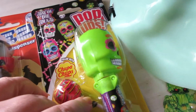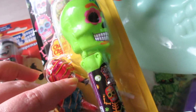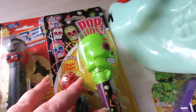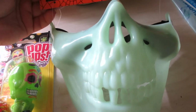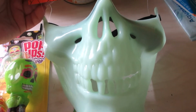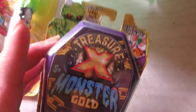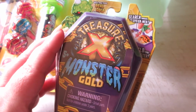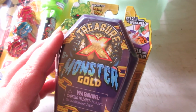And the pop-ups, and this is a sucker holder. It's a sugar skull. And this was $3 also for that. I think I'll probably go ahead and let him have this half skull glow in the dark mask. They had black and white as well, and this was only $1. And I also picked this up for his Halloween bucket, or to put back as a stocking stuffer. I haven't entirely decided, but most likely Halloween.